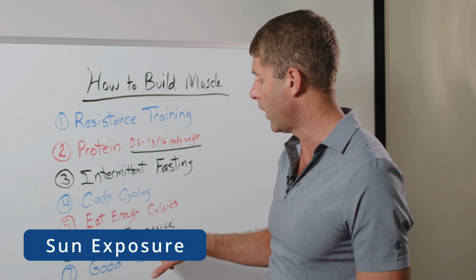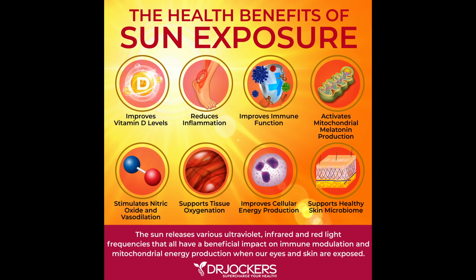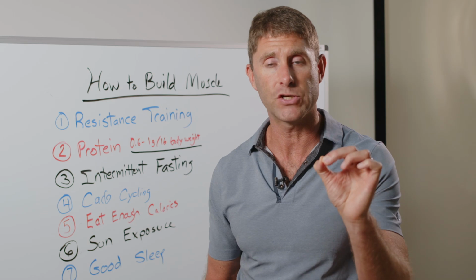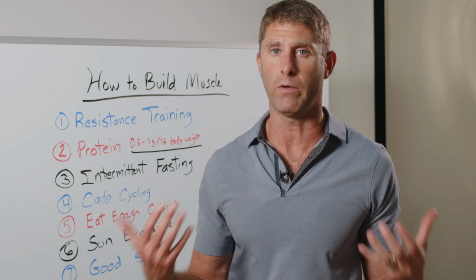Number 6 is sun exposure. Believe it or not, actually getting in the sun increases nitric oxide levels in your blood, and that nitric oxide helps dilate and bring more oxygen and nutrients to the cells of your body. It also increases intracellular melatonin, and that melatonin, which we think of as a sleep hormone, and it is incredibly important for sleep, but also inside the cell, it gets into the mitochondria, and it helps reduce oxidative stress in the mitochondria, which allows the mitochondria to function better and to be more stress resilient.